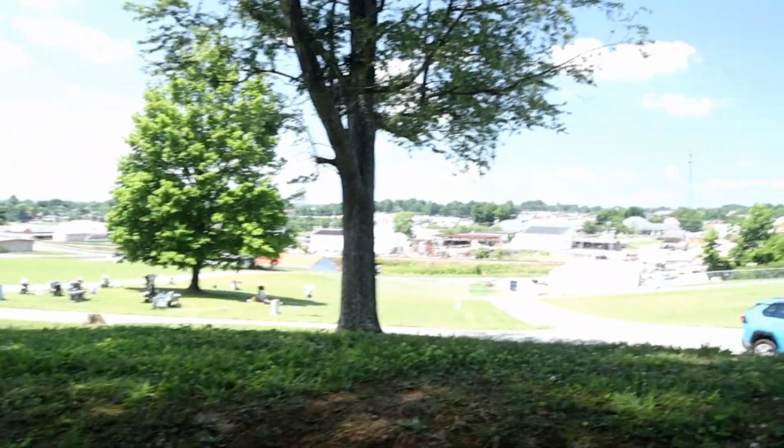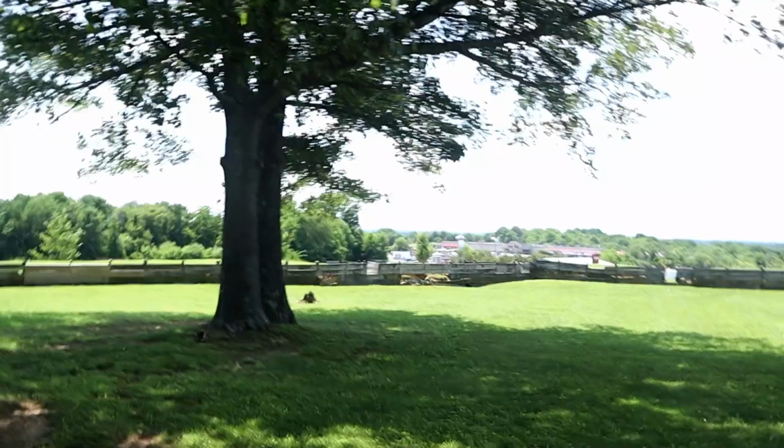To give you a better idea about the location of Fort Williams, you can see behind me here that it is directly across from where the Lowe's Home Improvement Center is. Now, as I mentioned earlier, it is built in the middle of Glasgow Municipal Cemetery. Now we're on the back side and there's not many graves on this side of the cemetery yet, but it's ever expanding.